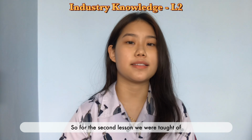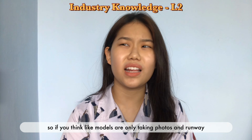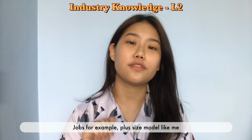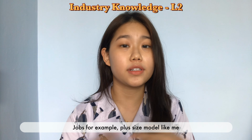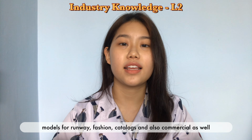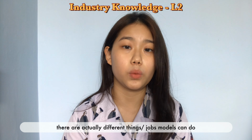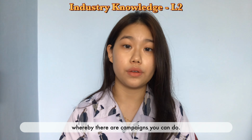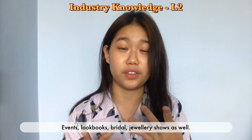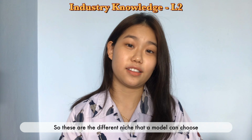For the second lesson, we were taught what type of models we want to be. If you think models are just taking photos and runways, no, there's actually more to it. For example, as a plus size model like me, models for runway, fashion, catalogs, and also commercial as well. There are actually different things that models can do, whereby there are campaigns that you can do, events, lookbook, bridal and jewelry shows as well. These are actually different niches that the model can choose.